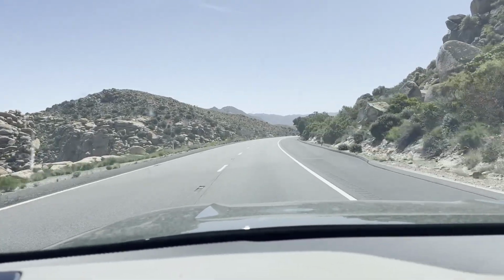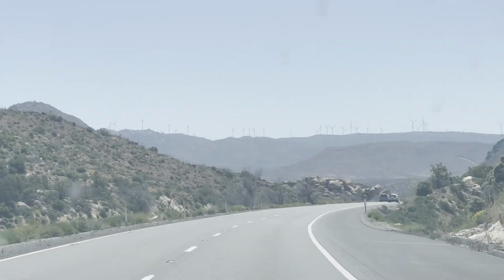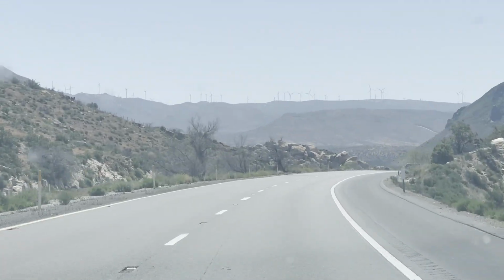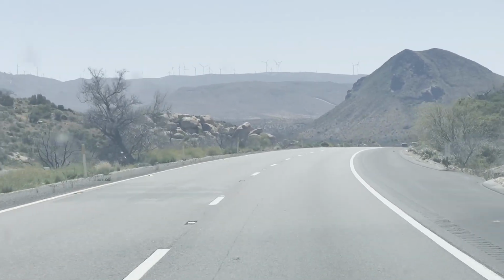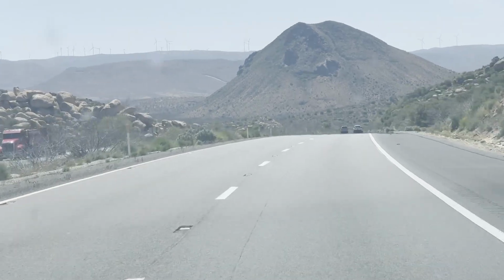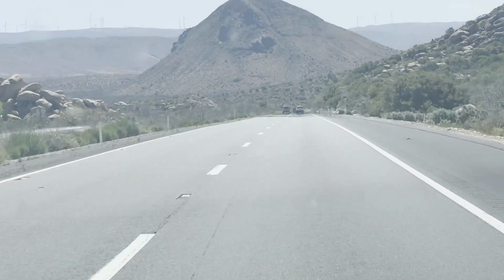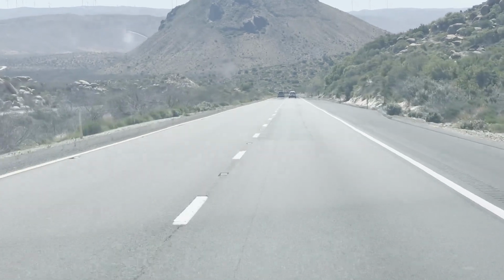And more windmills on the hill, way over there. So you know we're still in the windy zone. And basically still going downhill. Again, I don't think it's downhill all the way. I thought we had one more hill, but we'll find out.